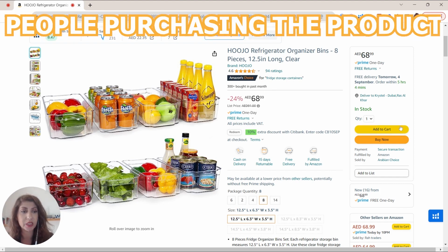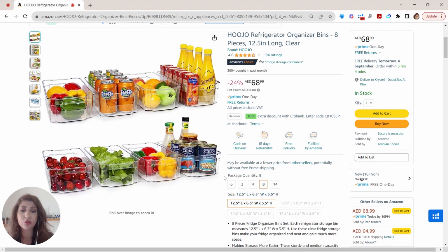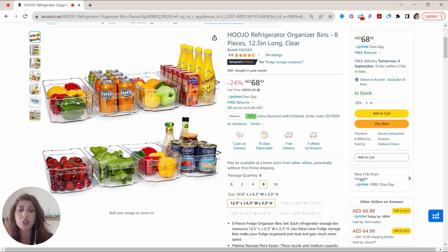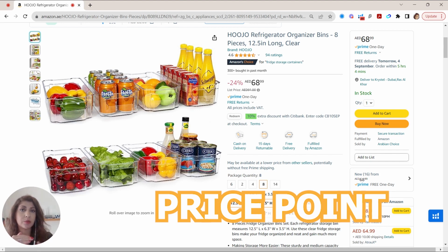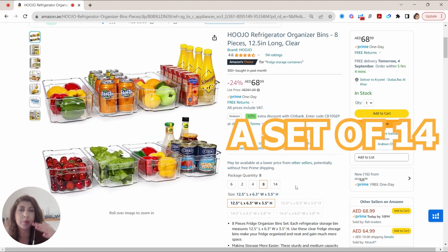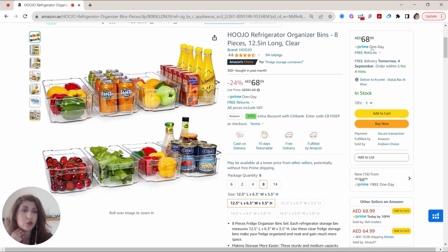Straight out of the gate, what I love about this product is that the seller has decided to sell multiple quantities and multiple sizes, which is kind of a tough investment to get started with because there are so many different options, but also a smart thing to do because you'll be able to capture whatever price point the customer has. So if somebody only has the budget to buy a set of 2 or a set of 14, you'll be able to catch that customer without them leaving your product page or going somewhere else.